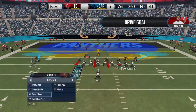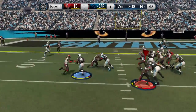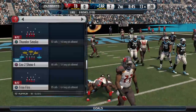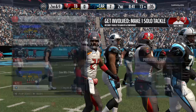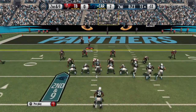Hill takes his spot in the backfield. 1st and 10. They give it to him on the counter. Hill's brought down after picking up only a yard. He's averaged about 2 yards a carry on the day. That last running play was good for only a yard, so it's 2nd down and 9.